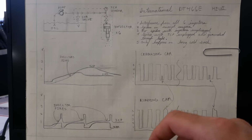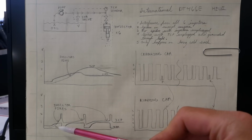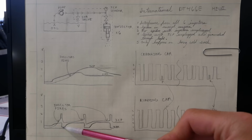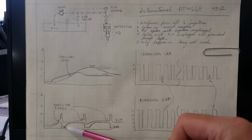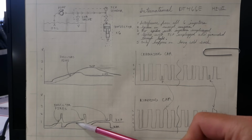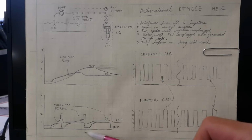on our truck, as soon as it fires that first injector, it spikes the voltage on the ICP sensor, and then it shuts down the IPR valve. It shuts off the regulator, basically drops the pressure to 0, and it slowly closes the regulator, tries to build that pressure back up, and then as soon as it fires another injector, you start back over at 0.